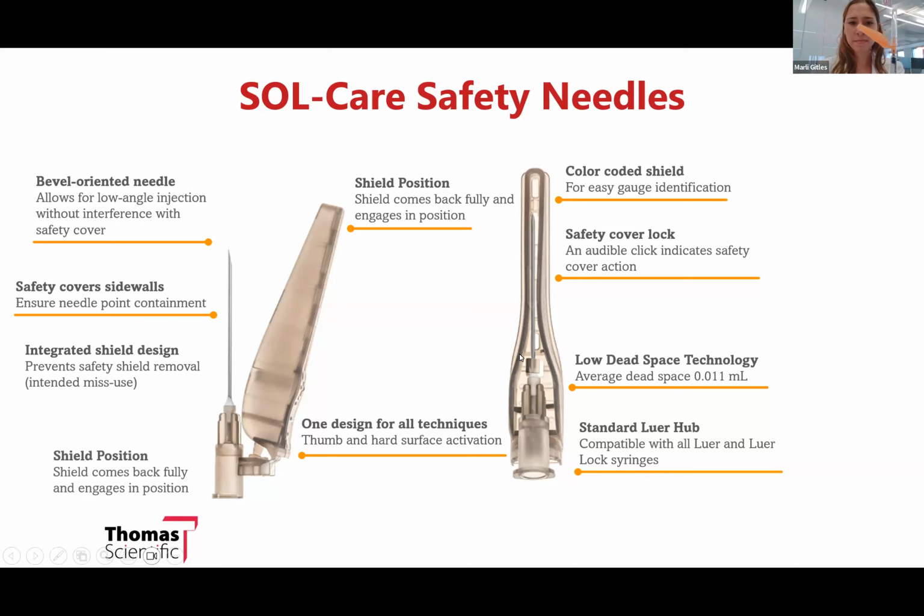You can also see in this image that once the safety mechanism is activated, and I'll get to how to do that on the next slide, don't worry, the needle is fully encapsulated into the shield. And when Marley and I demo here, you can see that once it's encapsulated, it's not going anywhere. You can't pull it out. It's locked in, and with this shield engineered to the hub, there's no way for the shield to remove itself. So it's completely secure and locked away.